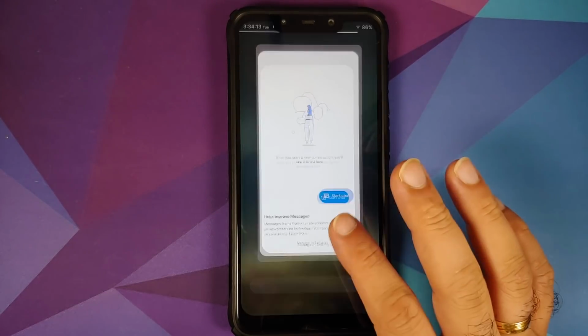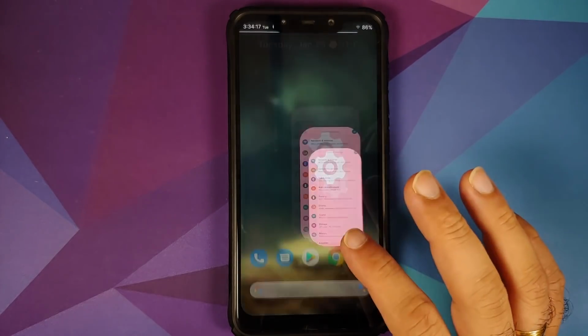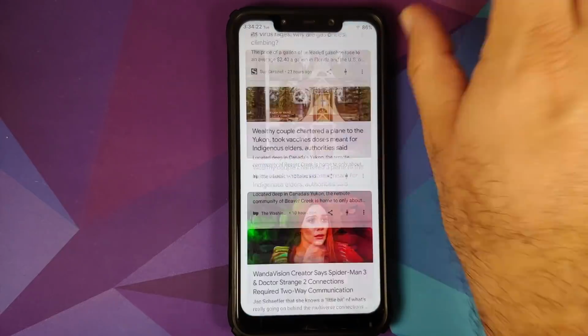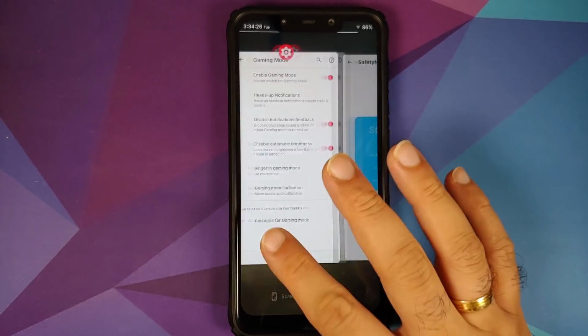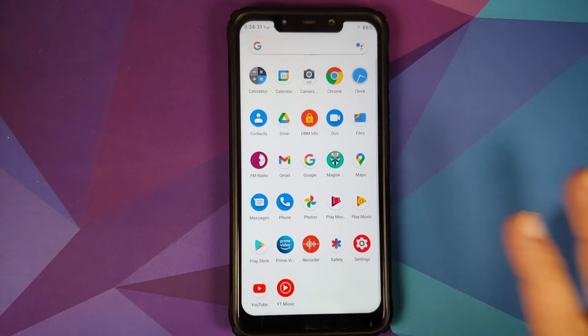App opening animations, as you can see on your screen right now, pretty smooth, no jitters and no lags. Google feed, again, everything is smooth and fast, no jitters and no lags. Let us check the recents, no jitters, no lags here as well. So the ROM is pretty smooth.